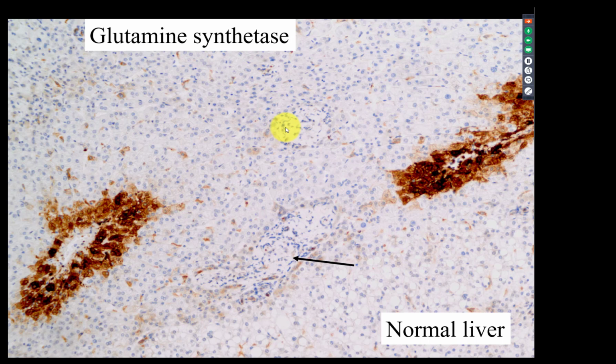Either that, or if you're feeling terribly lazy, a glutamine synthetase stain makes your life somewhat easier. Or if you're feeling very rich and wealthy and you have the money to throw on a stain, I find the glutamine synthetase stain very helpful. This is what glutamine synthetase does: it stains those hepatocytes immediately around the central vein.